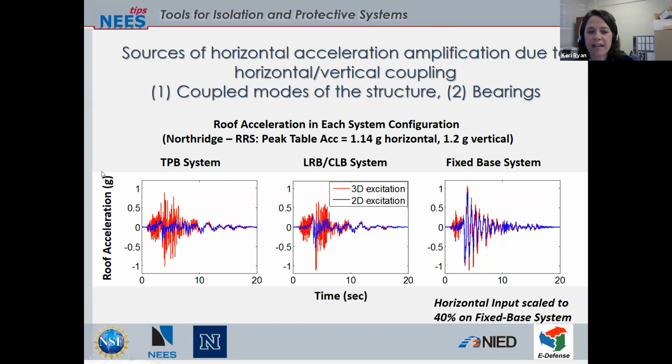So what I'm showing here is a horizontal floor acceleration recorded at the roof level for both the 2D, no vertical shaking in blue, and 3D with vertical shaking in red. And you can see that when vertical shaking is included, there is a big increase in the horizontal acceleration. Both the triple pendulum system and the lead rubber bearing hybrid system showed it, but we even saw that effect to some extent in the fixed base system.